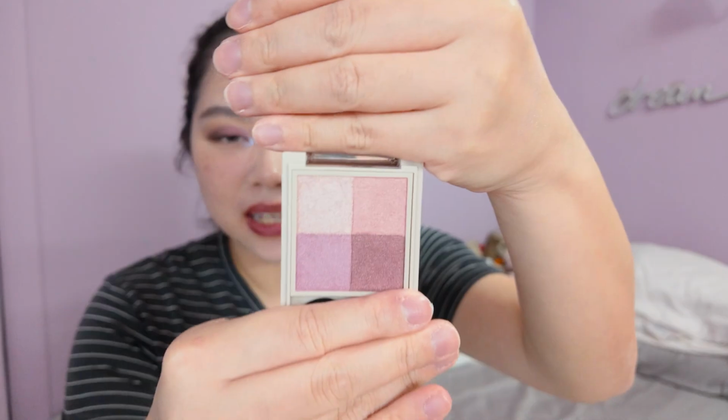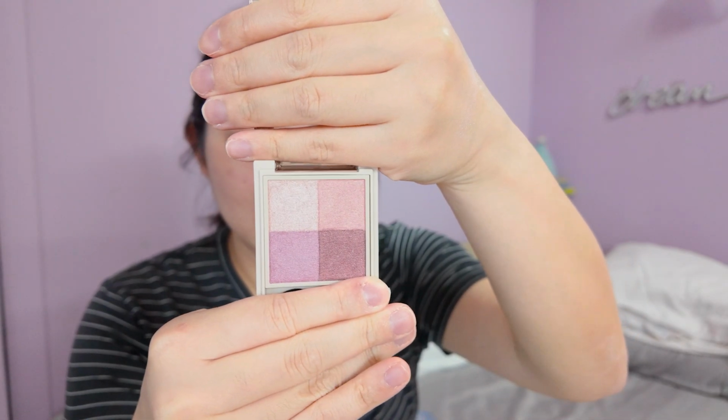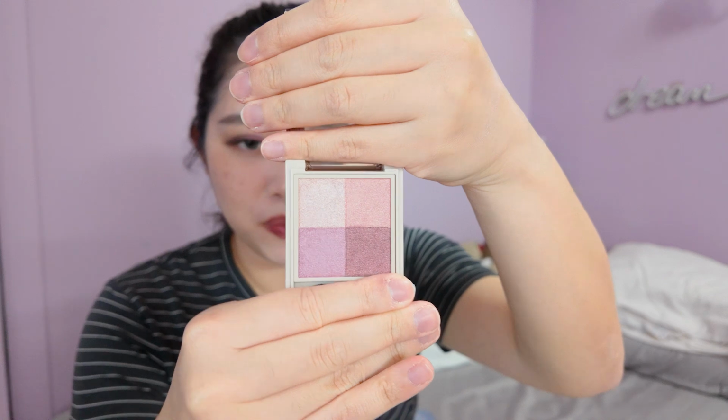Okay, this was a bit difficult to get out of the packaging because it was hard plastic. But this is how it looks. Ooh. This is like a satiny, beigey kind of moment. And they are all satin shades, so okay. Very interesting. I am very excited to experiment more with Japanese shadows.